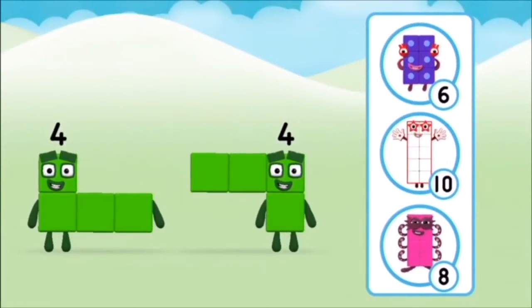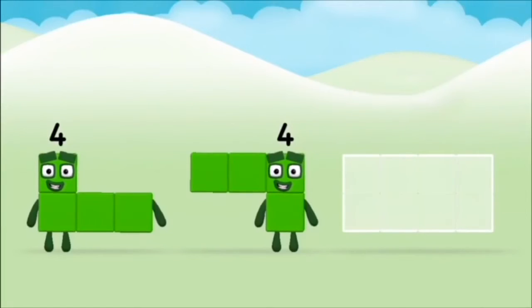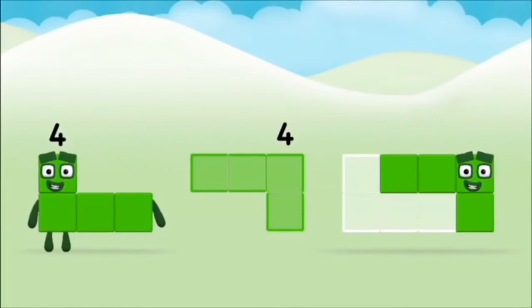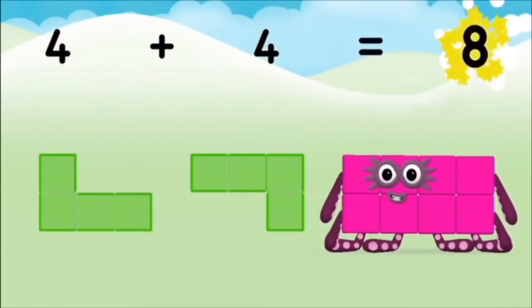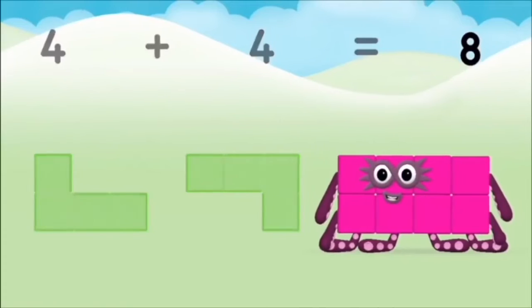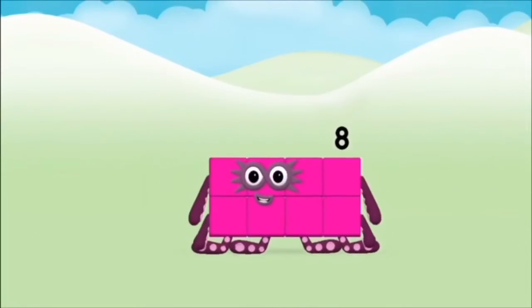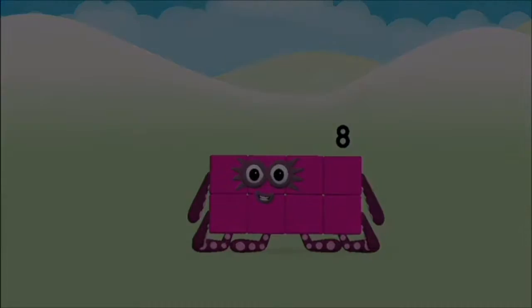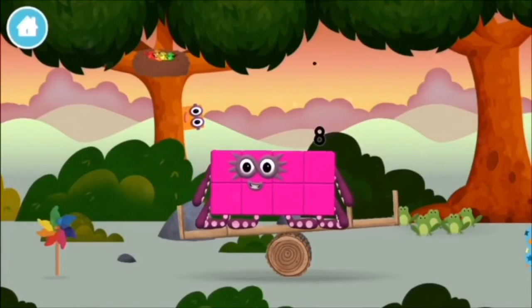Which number block do you think adding 4 will equal? That's right! Now can you add the number blocks together? 4 plus 4 equals 8! Brilliant! You made number block 8! You made a new number block!